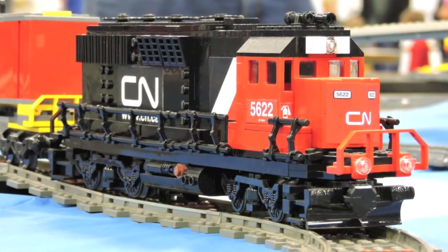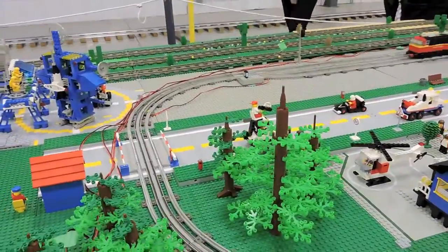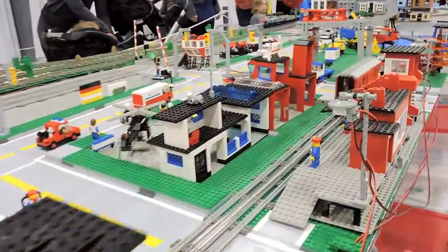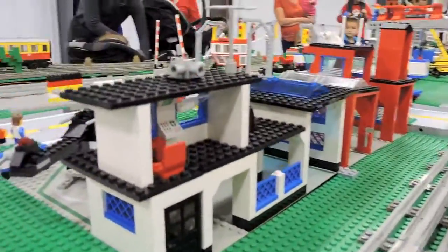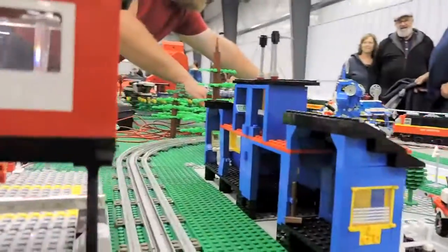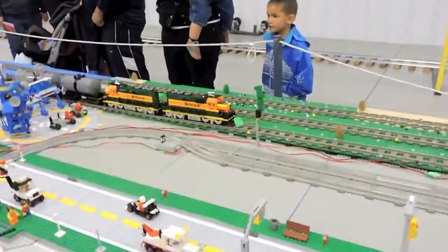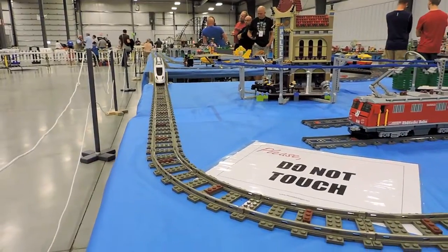And here's another look at the CN engine with some printed stickers, really awesome. And here's a little bit of a classic throwback layout. This uses, I want to say this is the 12-volt trains, but I'm not entirely sure. But anyways, this is the one where the power goes through the tracks in the middle, and it's a really nice system actually. I didn't totally get how it worked, but there's a whole system for it to control switches and everything. It's got a whole bunch of old classic sets with custom roads and everything, and it's really awesome. Miles did a good job there.